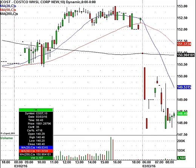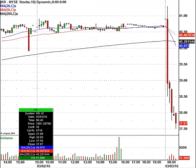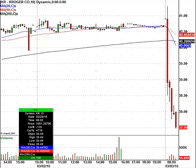Next one on the board is going to be KR, which is Kroger. I will have gap levels for this one. So Kroger right now is trading decently lower, down at $37.51 today. Again, I will have some levels for Kroger once the opening bell rings.